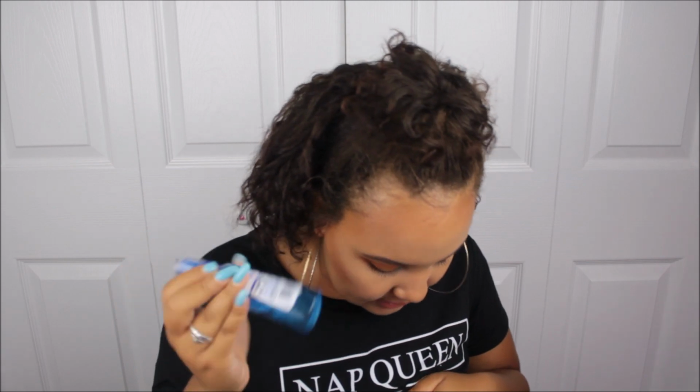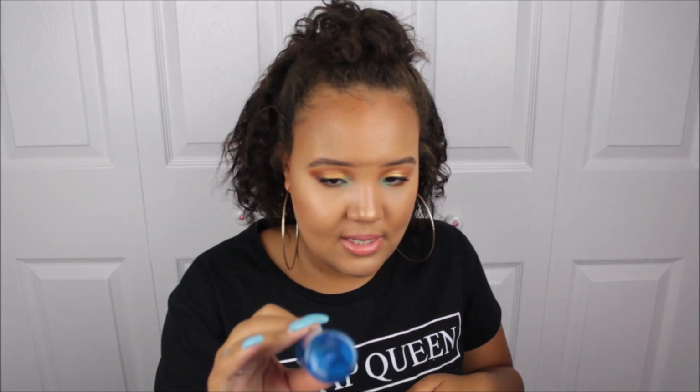This is the spray that I use at night to kind of hydrate my face and moisturize my face. I absolutely love it. This is a staple, especially for summertime, because you get super hot and super dry, so I love that.